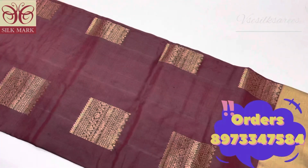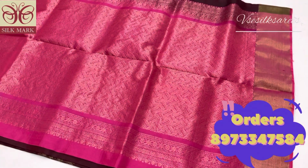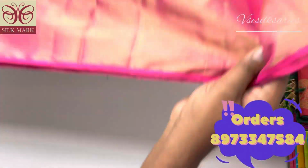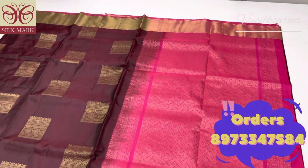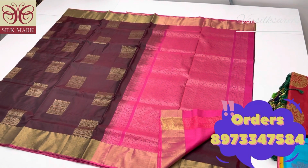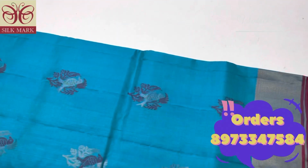So next color, a beautiful brown with pink combination. This one is a tissue border saree, so you have both borderless and tissue border in this video. Both sides you will be getting a jari border, a beautiful rich pallu, and all over the saree box motifs woven in gold jari. So all these are 1.5 warp sarees, purely handloom made.